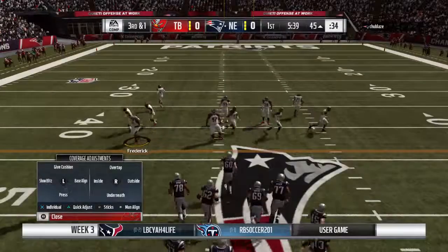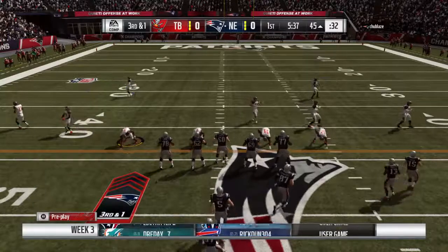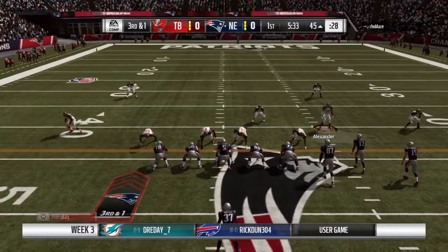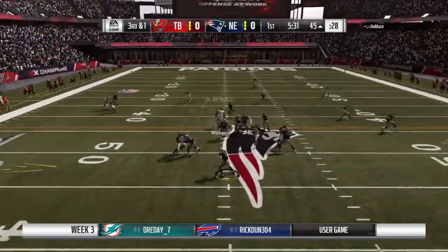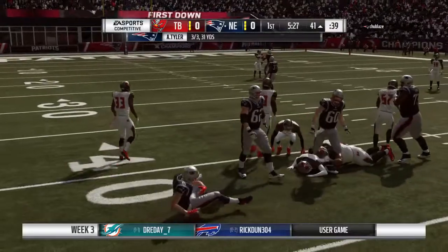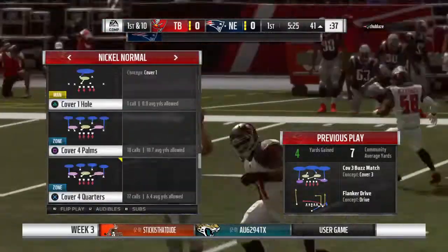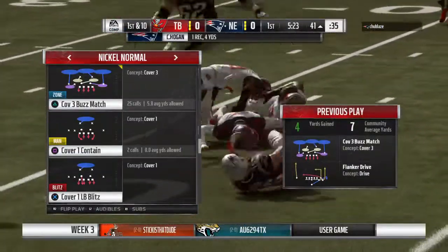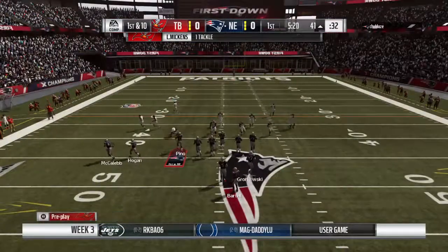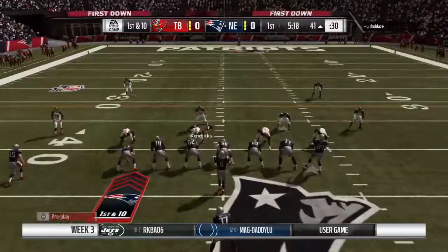And on 3rd down, a nickel formation here defensively. Back to throw. Tyler. And he will find his man. That's Hogan, complete. And he will have 1st down yardage as he's brought down at the 41. It'll be a pickup of 4. Good enough to earn him yet another 1st down.